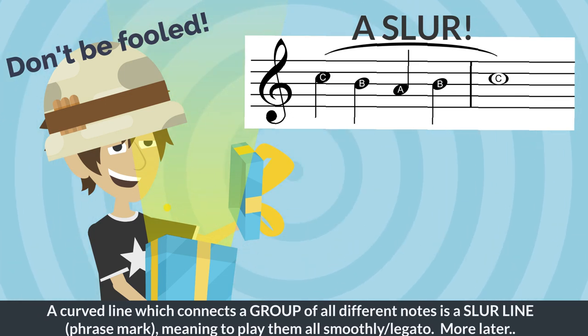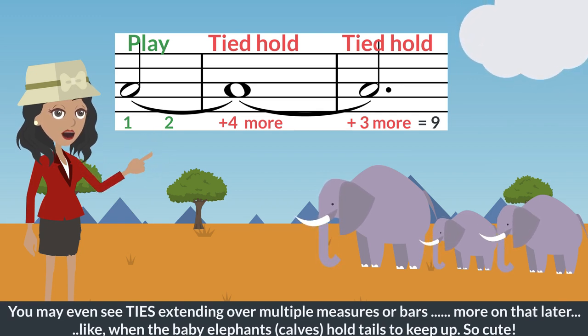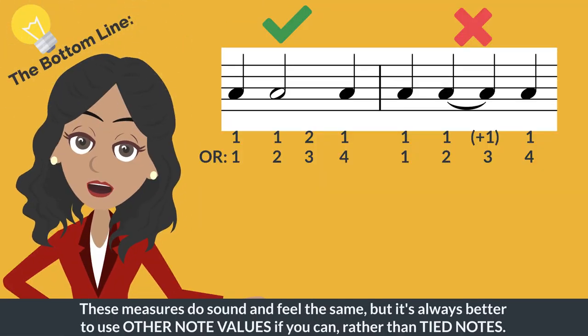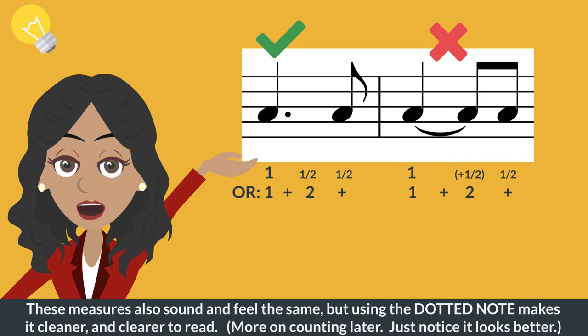More on that later. You may even see ties extending over multiple measures or bars. More on that later. Like when the baby elephants, the calves, hold tails to keep up. So cute! These measures do sound and feel the same, but it's always better to use other note values if you can, rather than tied notes. These measures are the same, but using the dotted note makes it cleaner and clearer to read. More on counting later. Just notice it looks better.